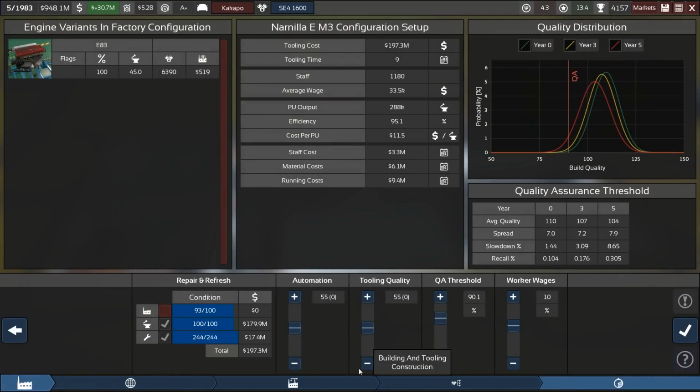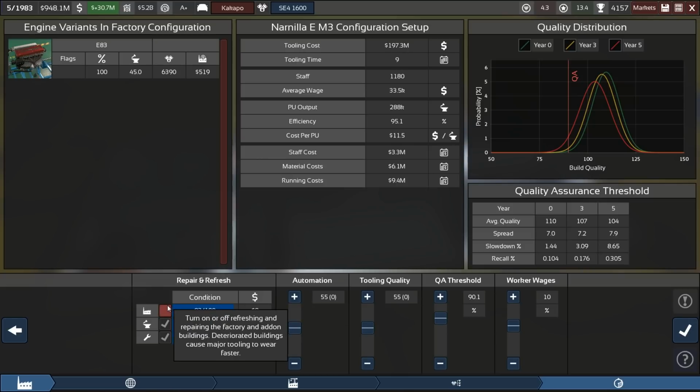We have to upgrade. Wow, that's 180 million for the retool. Yep, but that is required. While we're at it, we can equally well turn that one on and make the factory building all nice and clean. This engine will be used by the new car anyway.